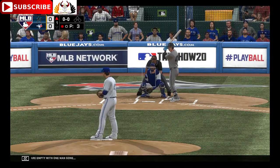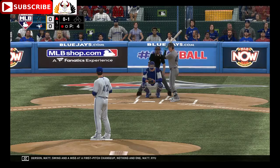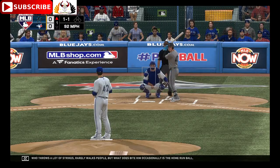And that'll bring up the outfielder Brian Anderson. Swing and a miss at a first pitch changeup. 0-1. Ryu is a guy who throws a lot of strikes, rarely walks people, but what does bite him occasionally is the home run ball.